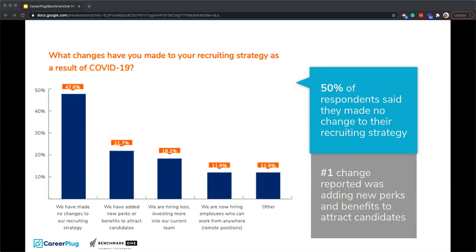One way then to stand out above the competition is by really playing up perks and benefits, adding new ones to your team, and working on your employment brand, which is something we're going to talk about in the course of this presentation, including how you can enhance that for your company. You can see the next one there, just to read through it, was we're just hiring less. We're investing in our current team right now. Hiring freezes were really common in 2020, so just putting more into your current team.